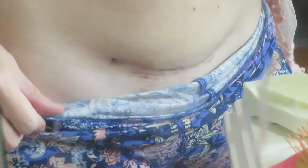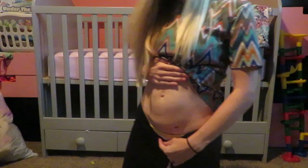Guys, I wanted to show y'all my C-section again for my update, and let you look at it now before I go to the doctor today, so I'll give you an update on that. I wanted to show you before I go because I feel like it's looking a lot better, so we'll see what they say. A lot better. I wanted to just be done and healed already, but it's definitely looking better than before, if you saw it before. More so there.